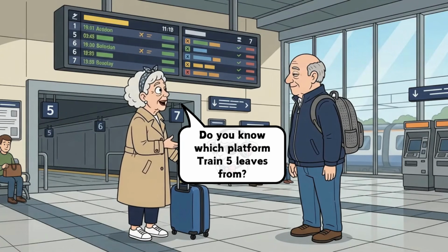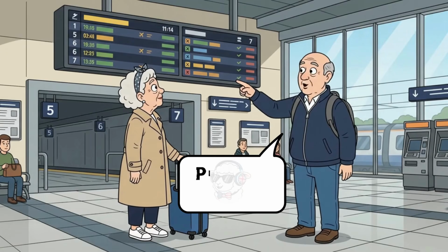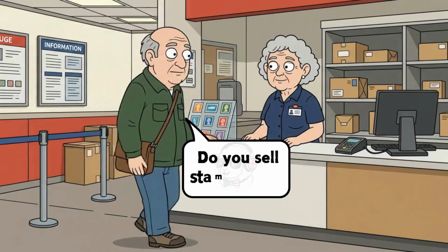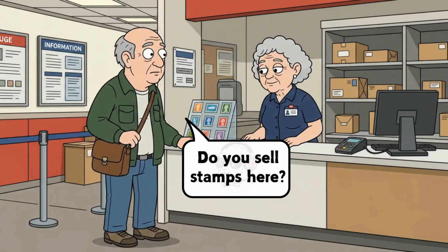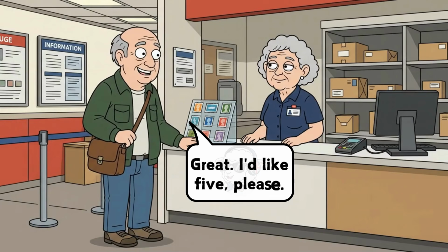Do you know which platform Train 5 leaves from? Platform 7. Oh, thank you very much. Do you sell stamps here? Oh, yes, we do. Great. I'd like 5, please.